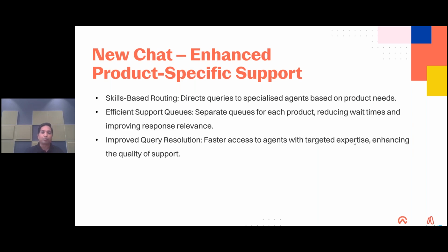So from a skills-based routing perspective, we've implemented a system that directs each query to an agent with specialized knowledge of the product in question. And this targeted approach ensures customers connect with the right expertise from the start. It saves time and it enhances your experience.